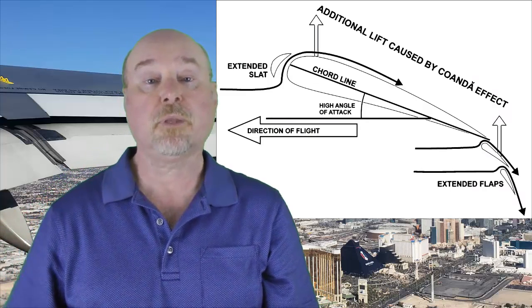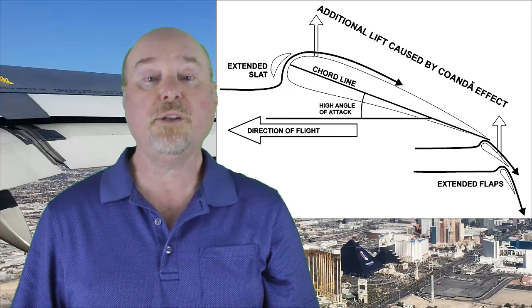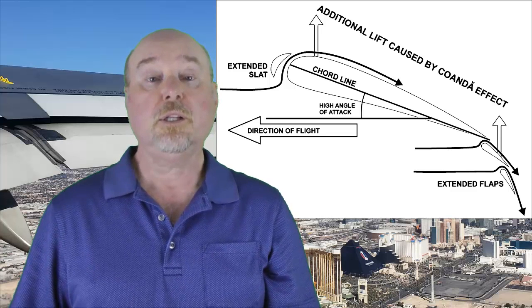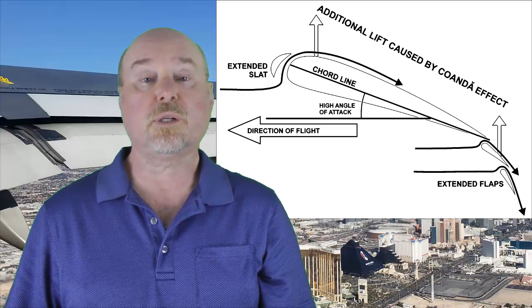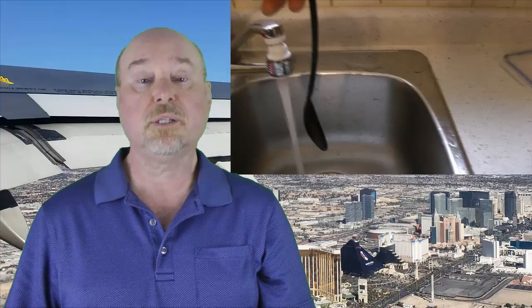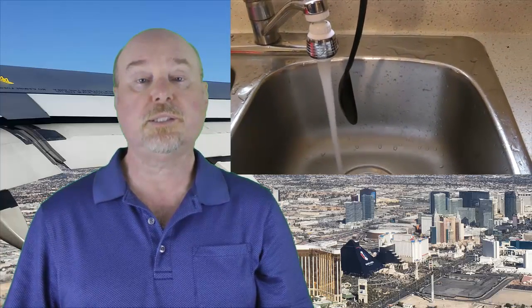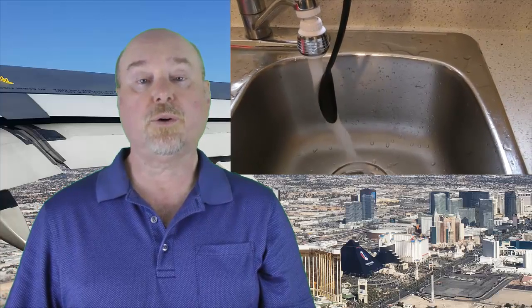Since that came out, they've found that the Coanda Effect also has something to do with keeping the airplane in the air. The Coanda Effect is basically that any kind of a fluid going over a surface will stick to that surface. So you can see here as the water is going over the spoon that it's actually sticking to that surface and is pulling toward it. Well, the same thing happens on a wing. When the flaps go down, the air going over the wing follows the flaps and goes down toward the ground.